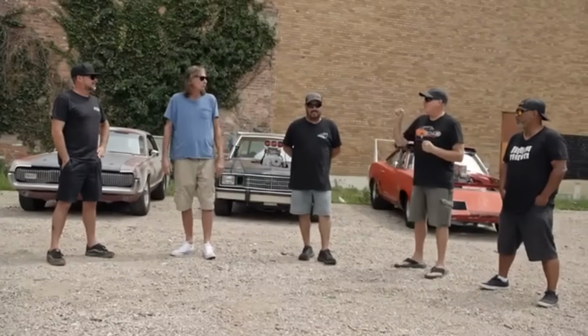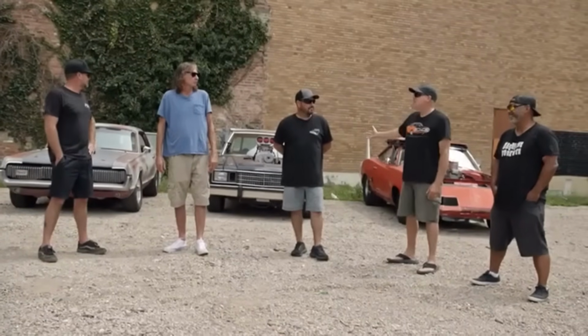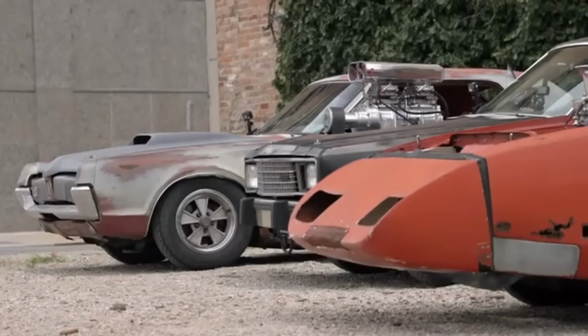Seating assignments. Finnegan has not driven the Cougar, so it's him and me in the Cougar. You're gonna go solo on the Daytona before you later switch into the Fairmont because you got to experience it. And meanwhile, these guys get to drive in their beautiful creation, right? All right. Yeah. All right, let's go.